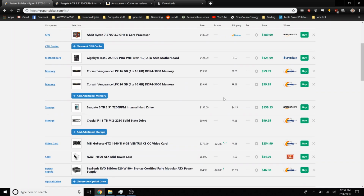Keyboard and mouse, you can do your own research on that one. If you like mechanical switches, red seems to be pretty popular for gaming. I personally prefer blues or browns for all purposes. Blues are probably the best for me because I do a lot of typing.